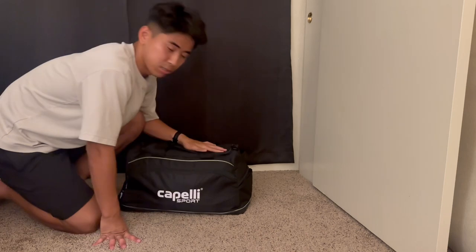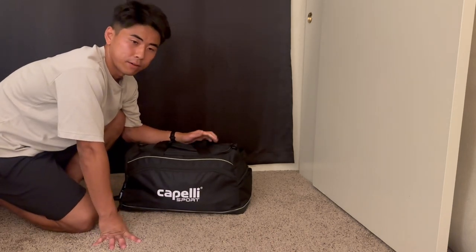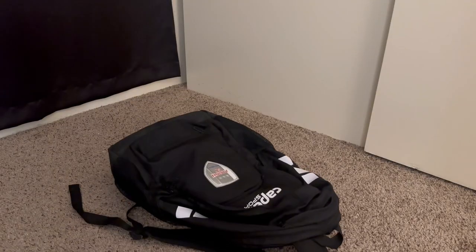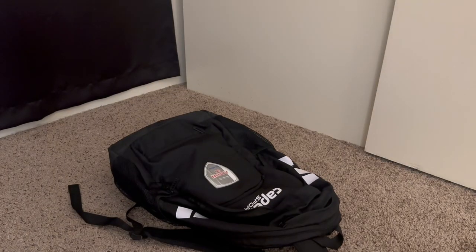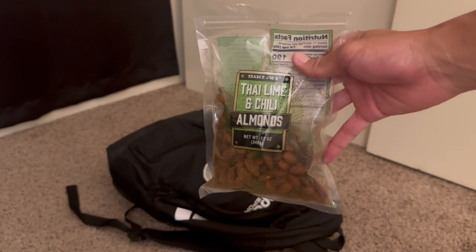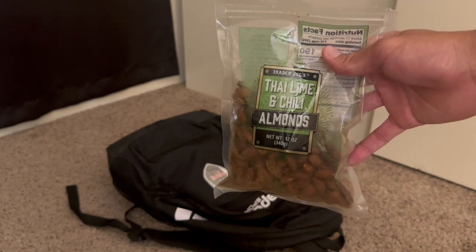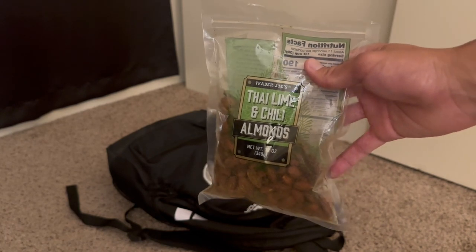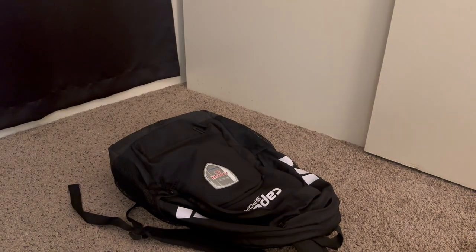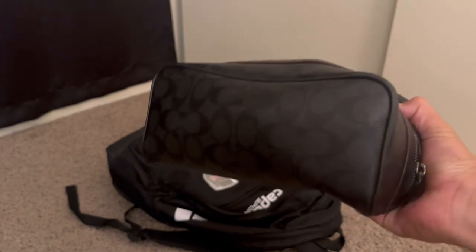Okay, so now this bag is packed. Now I have to pack my backpack. Go. Okay, as you can see, my backpack is empty. I'm gonna start putting things in there. First up, snack. I'm gonna be sitting in the airplane for a long time, so I need snacks. And I chose this one, almonds from Trader Joe's.